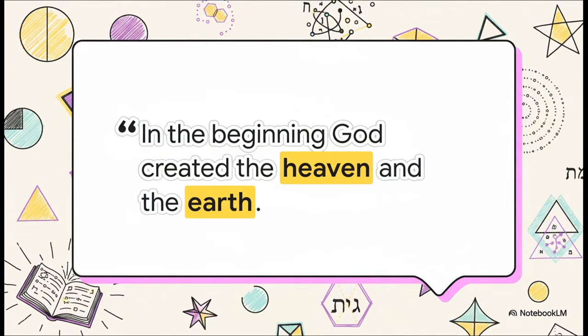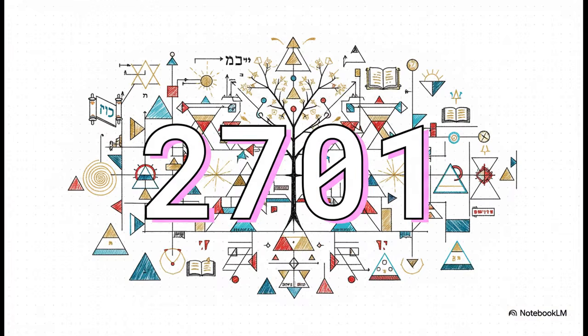Well, when you do the math, when you calculate their numerical value using gematria, you get a number that proponents of this theory say is the single most important number in the entire system. And that number is 2701. I know at first glance, it's just a number. It looks pretty random, right? But proponents argue that its properties and its connections are anything but.